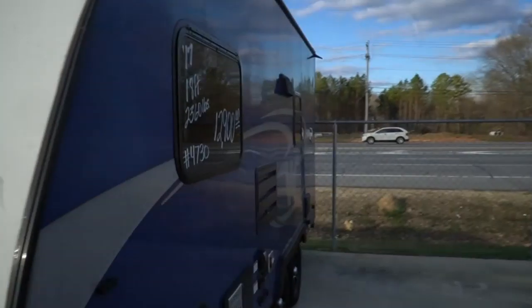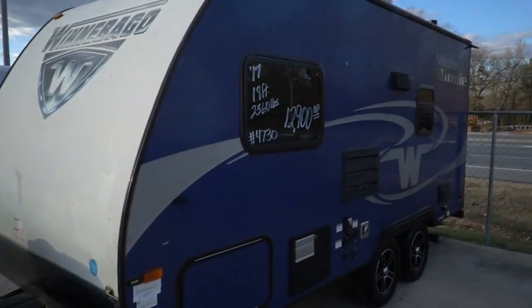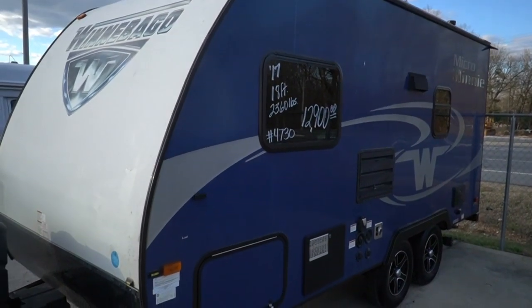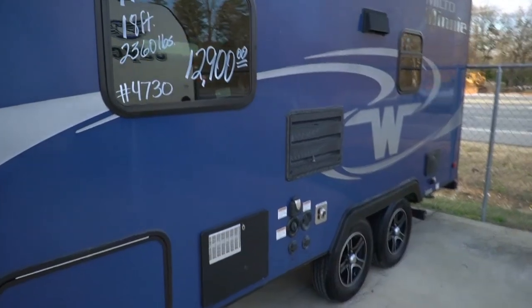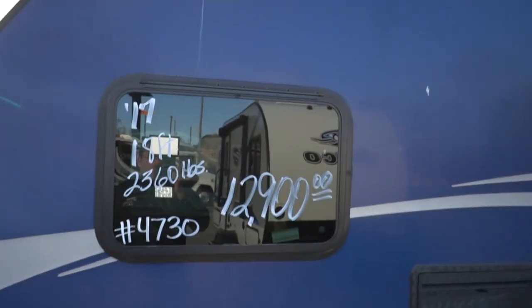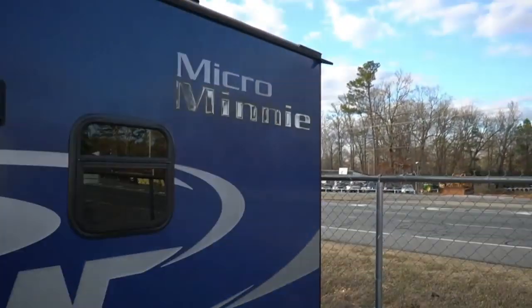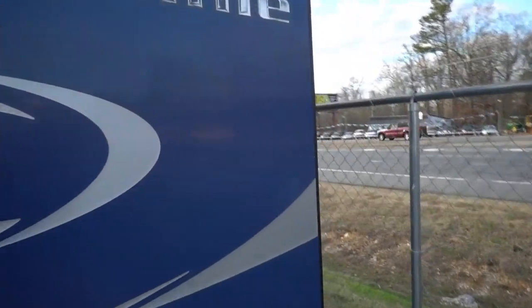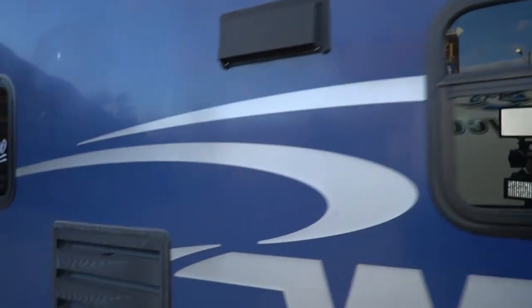Going around it, folks, I mean, it's a good quality little camper built by a very reputable brand. Winnebago's been known for quality for 60 plus years. 30 amp power hookups, it's got stabilizer jacks. Just a pretty color scheme. It's different, guys. You don't see many of them like this. Neat little camper. Micro Mini.